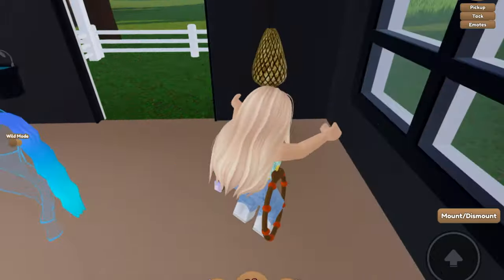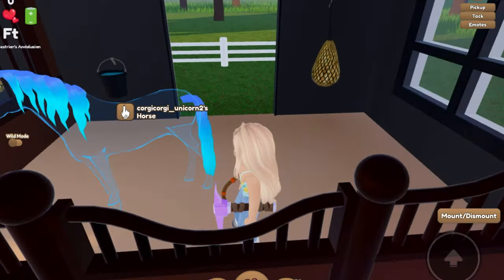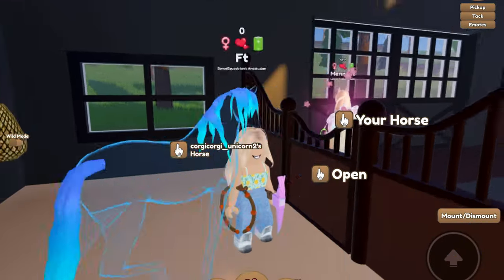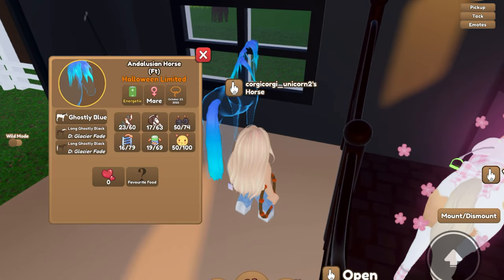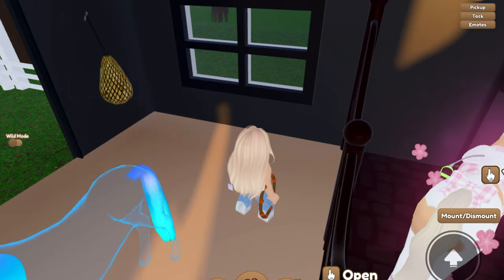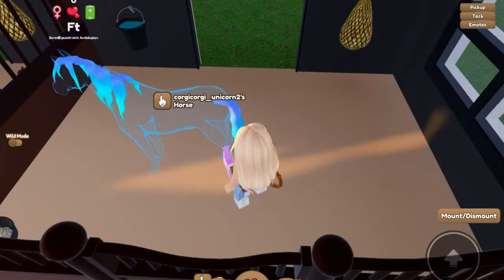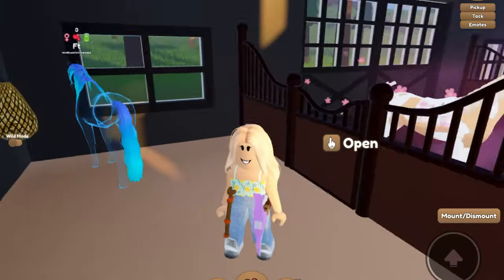Ooh, another ghost horse. Oh my gosh, this one is beautiful. This one is just, I think, for trade. Okay, so this one's for trade, but I love the glacial fade mane, I think it is, yeah, Glacier Fade, and it is an Andalusian ghostly blue. I love it. Kind of looks like a waterfall almost. It kind of looks like a water horse of some sort, like a spirit. I love that one.